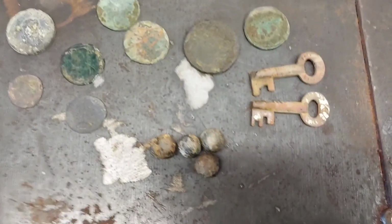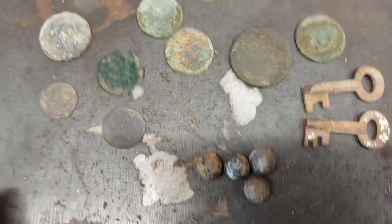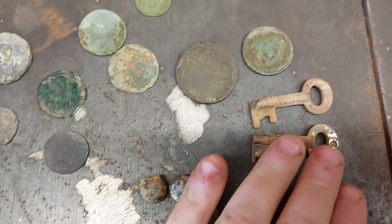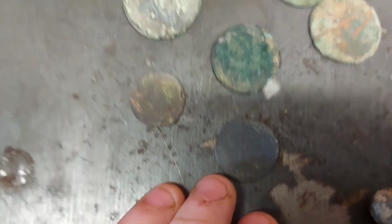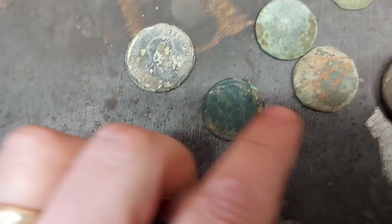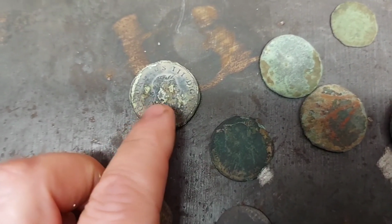Right, so we're back home now in the man cave, and we're just going to do a round up of finds that we've had to date. We've got 3 musket balls, odd keys. That's a George III farthing. There's another little farthing, I'm not too sure what that is. Victoria, George III penny.